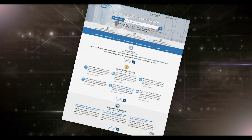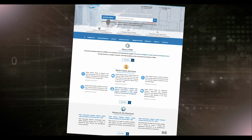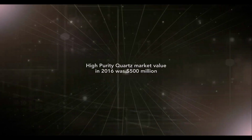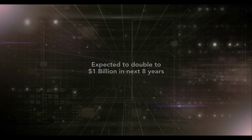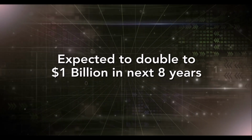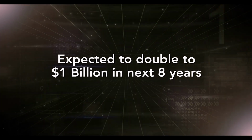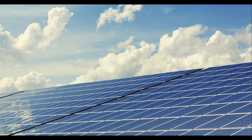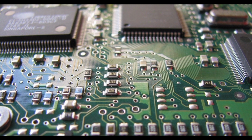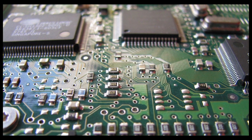According to the independent industry analysts at persistentmarketresearch.com, the annual global high-purity quartz market value in 2016 was $500 million, and this is expected to double to $1 billion in gross sales annually within the next 8 years. With the recent advancements in artificial intelligence, autonomous vehicles, and the focus on reduction of greenhouse gases, the dependency on the semiconductor and renewable energy industries will place an even greater demand on the high-purity quartz supply chain.